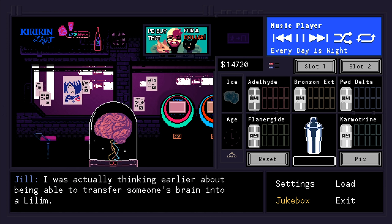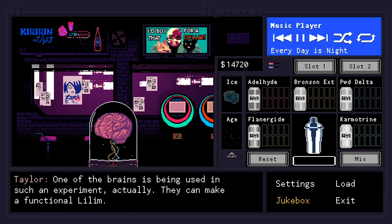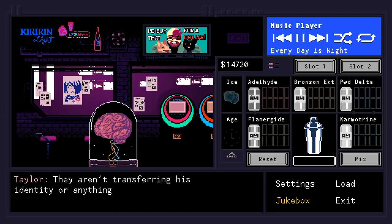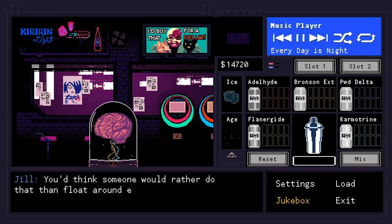I was actually thinking earlier about being able to transfer someone's brain into a Lilum. One of the brains is being used in such an experiment, actually. They can make a functional Lilum. Unfortunately, the wiring and other such stuff makes it look more creepy than anything. They aren't transferring his identity or anything, though. Just wiring him to a body. Not transferring his identity? What does that mean? Oh. Well, if he gets a new body, how do you not transfer the identity? You'd think someone would rather do that than float around exposed in a jar.